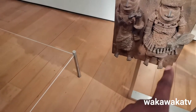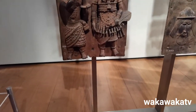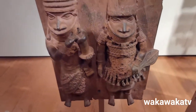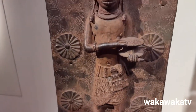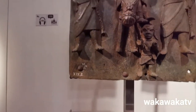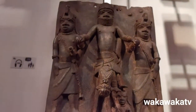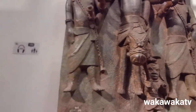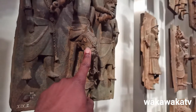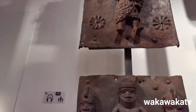These two look like probably an Oba or something. See all the stuff in hand. It's probably a messenger playing a drum or something, beating something. Then of course I think this is an Oba, probably with his servants. This looks like a whole ship. Buffalo.